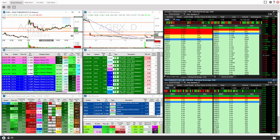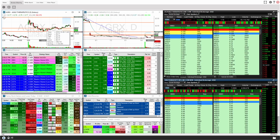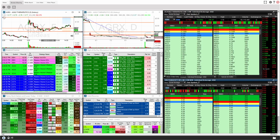Come back on up right here. 80 cents, this candle can't break above it. And initially, again, what was I looking for? Initially, I wanted to look for that 80-cent break, but I'm not in on it at this time yet. Again, it's only 11:40 currently. So I noticed 80 cents can't break right here.